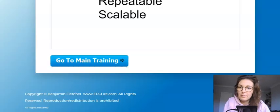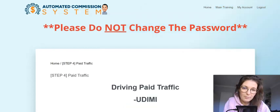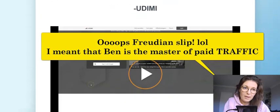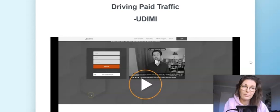Now, the next module will be, if I go back to the main training and show you where we are now. So I have shown you the overview, the main training, and now we go to paid training, right? And it's this one here. Now, Ben says very transparently that he is the master of paid training. Now, he will show you how to get good sellers from Udemy. And I do wish to emphasize good sellers. I'm not a big fan of solo ads myself, especially for beginners, but they do work. Marketers work with them all the time.